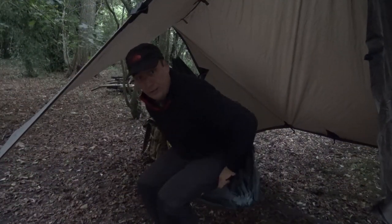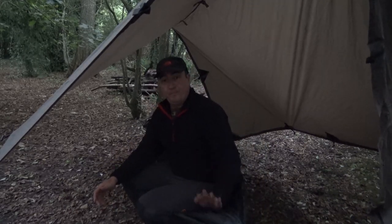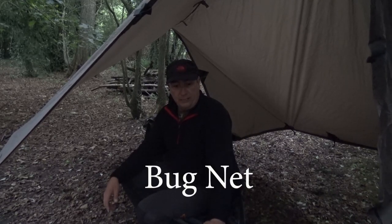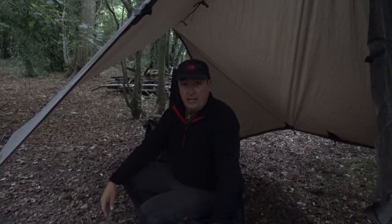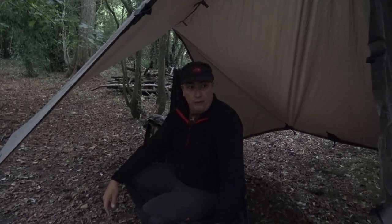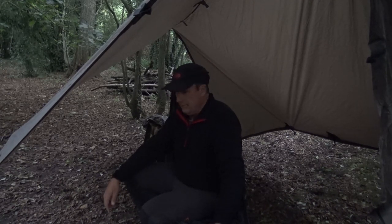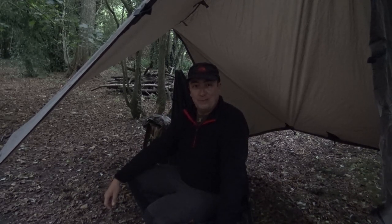So the setup is the DD Frontline hammock, and it comes with a mesh. I don't know if I'll bother with that tonight, it's quite warm. And I've got the 3x3 DD Tarp in Coyote Brown. So I've set it up. I might adjust it just now, but it's nice. It's just starting to rain. I think it's going to rain overnight, but that doesn't bother me in the slightest. So I'm going to set my stoves up, and then we'll start cooking. So I'll see you in a minute.